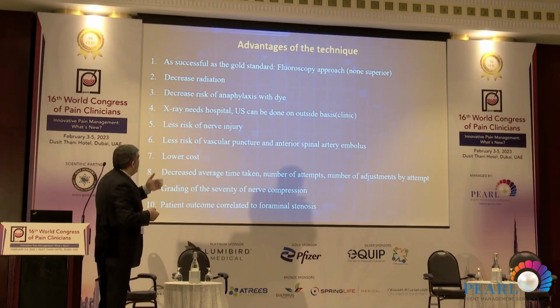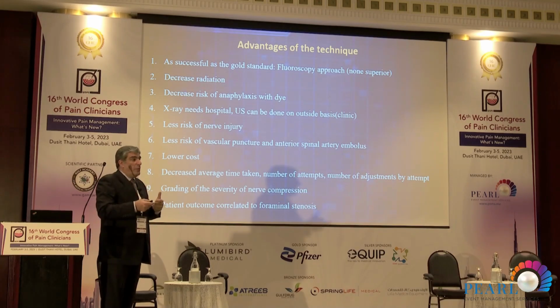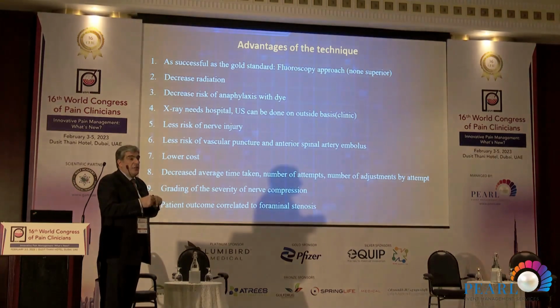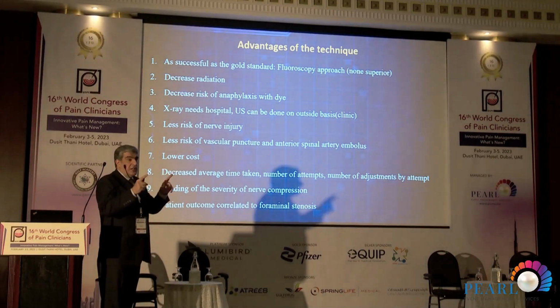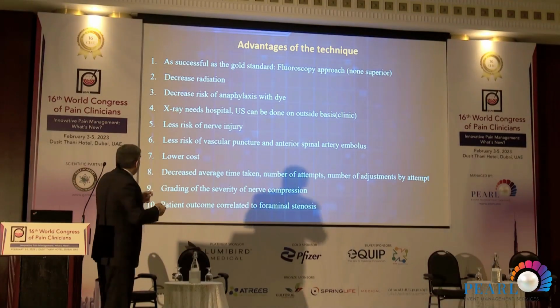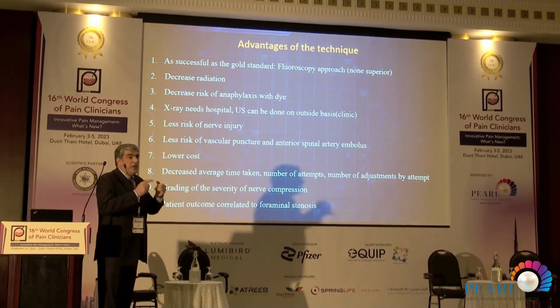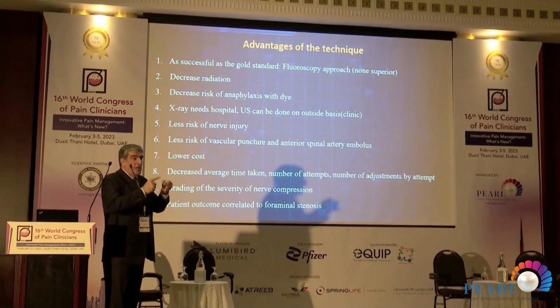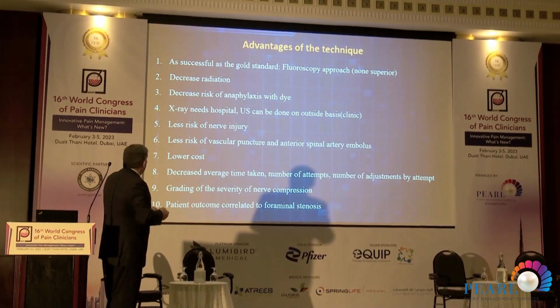So the advantages of this technique: it is as successful as fluoroscopy, and we're hoping that it's going to be safer than fluoroscopy, because you're going to prevent intraneural, not only intravascular injections. We definitely decrease the radiation. We have a multitude of indications. Whenever you have anaphylaxis to dye, allergy to dye, or pregnant ladies, you cannot do fluoroscopy, you cannot inject dye. This is the technique to go.